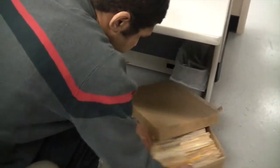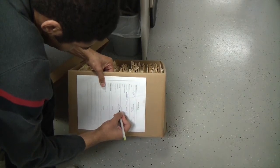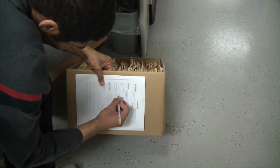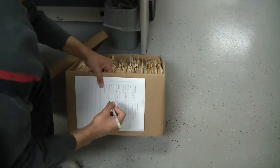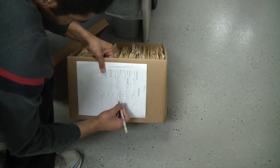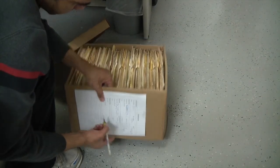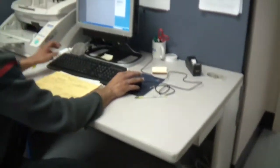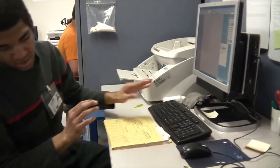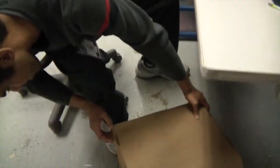See, first I write down the date, and my name, and the time. And then I type up the number of the box and the last school attended, which is of course Northside Middle School.